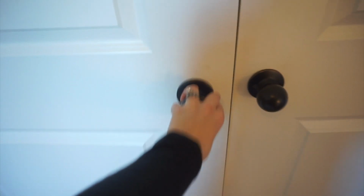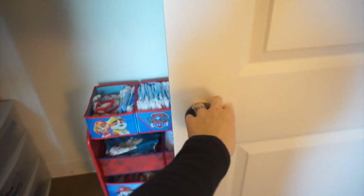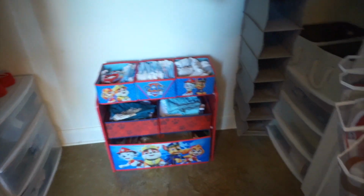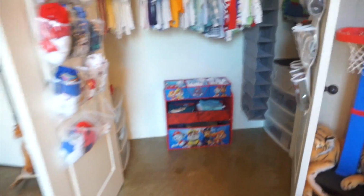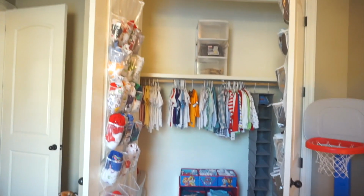And now for the best part of the whole entire room. I am so happy with how this turned out. It looks so much nicer, and now everything has a place and can stay organized and neat.